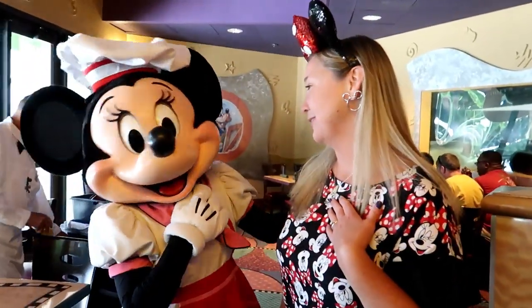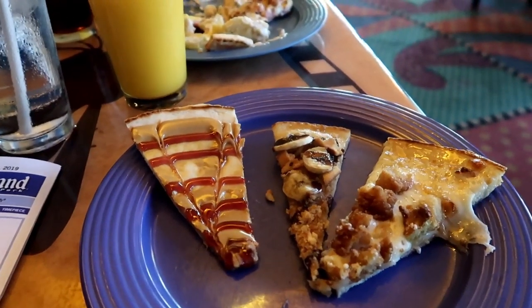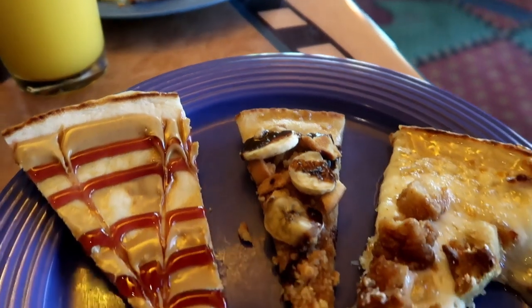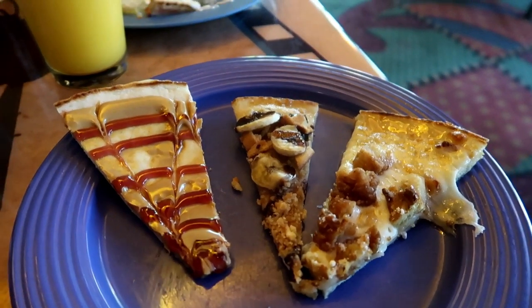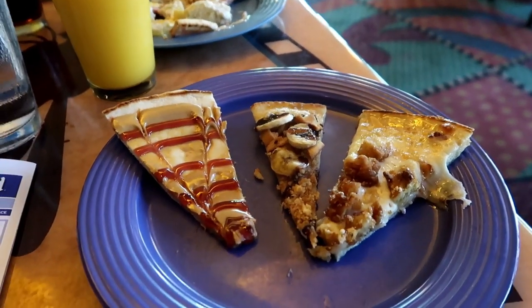Just for you. Do you want a picture? So I skipped all the regular food and I just went for pizza. I mean, you're on vacation. When are you gonna have the chance to have this kind of pizza? So I just went for it. And I just met Minnie. She's so cute.